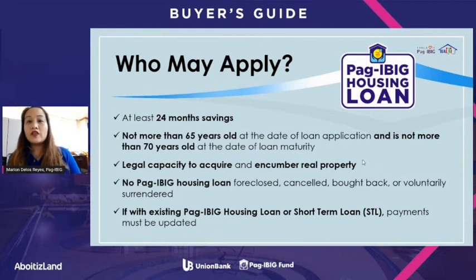Okay, so another eligibility is that the member should not be more than 65 years old, because beyond 65 is not insurable anymore, at the date of the loan application. And our loan maturity age is 70 years old. So those ages 18 to 40 can avail of the 30-year maximum loan term. So for example, your member is 45 years old. What is the maximum loan term that he or she can avail?